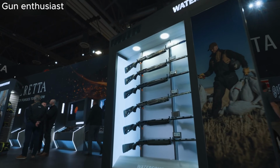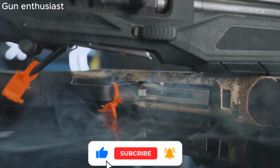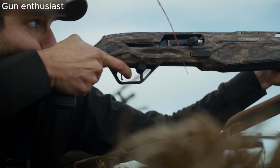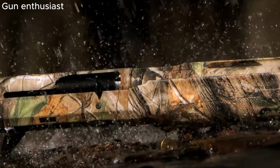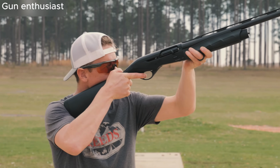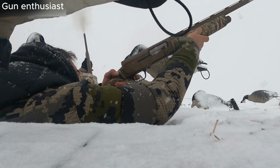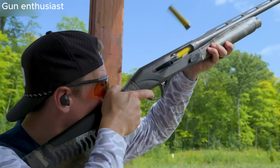Here is the bottom line. The era of the do-it-all shotgun is over. The market has split into specialized tools for specialized missions. If you want the ultimate value for your dollar, you grab the Stoeger. If you want the ballistics engine that turns a 20 gauge into a cannon, you buy the Benelli Super Black Eagle 3 AI. And if you want the absolute pinnacle of material science, you pay the premium for the Beretta AX800.